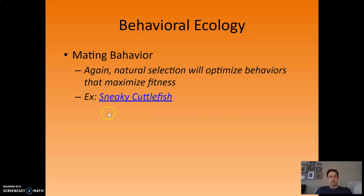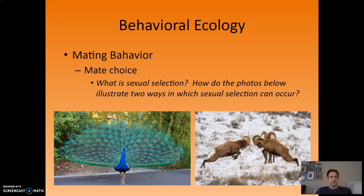And this video is a good one for the underdogs and talks about how that little weak male is able to manage to mate anyway. So that's a really fascinating behavior. Check that one out. Mate choice is another example of mating behavior.